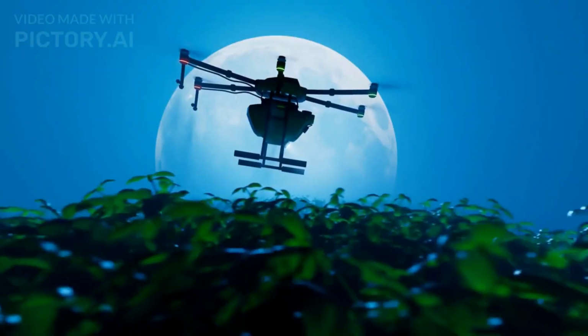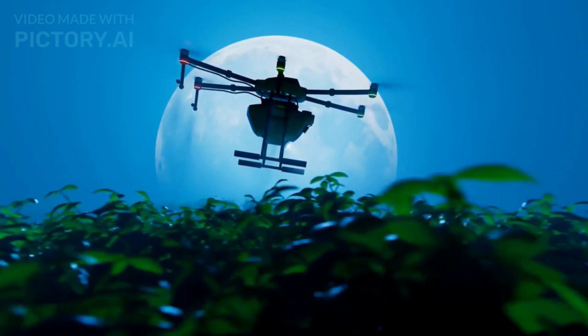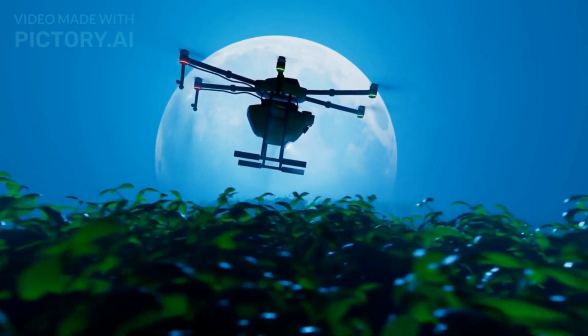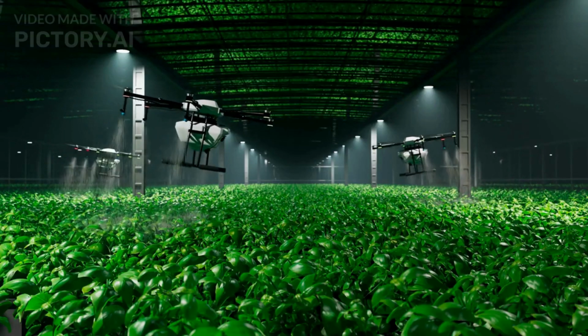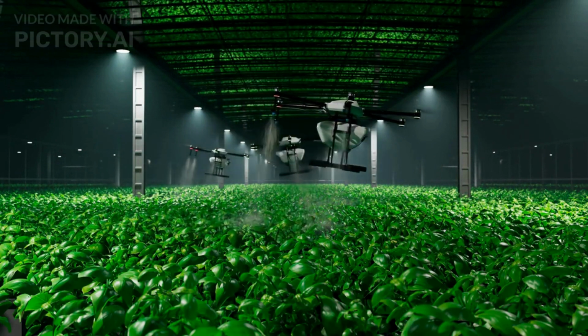Water efficiency. Drones can help farmers to optimize their irrigation systems by measuring soil moisture levels and crop water needs. Drones can also spray water precisely where it is needed, reducing water wastage and runoff.